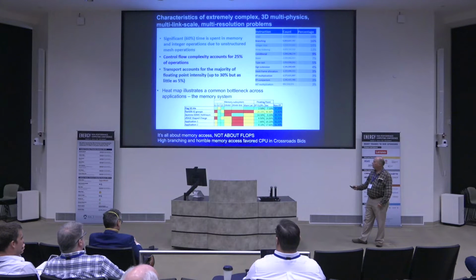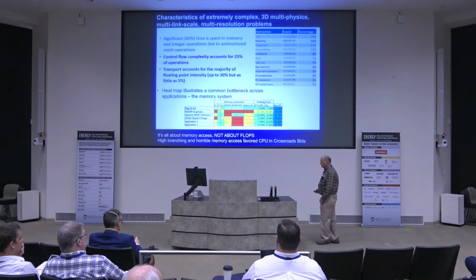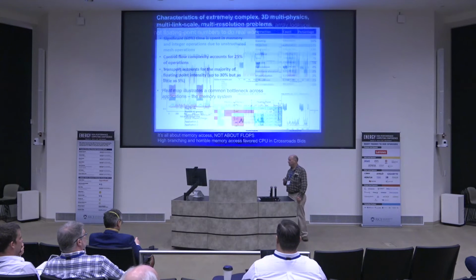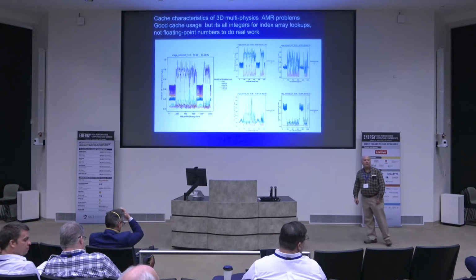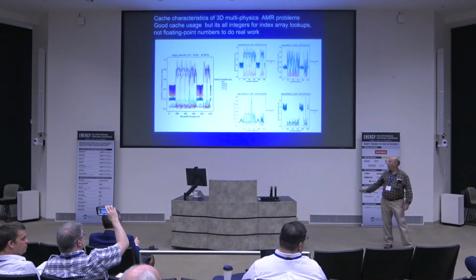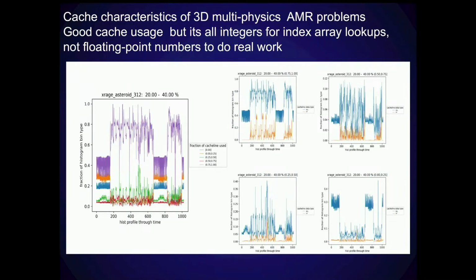So it's not all about flops. In fact, that's why in our bids, when our RFPs get answered and we go through our analysis, the CPUs always win. It's not that we love them, it's that they win. And it's mostly all cache, too. Let's talk about cache. Cache is cool.